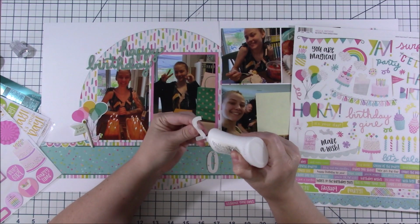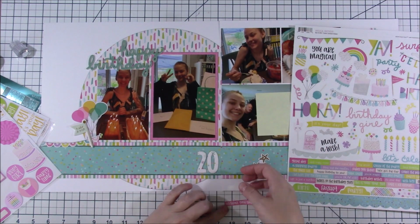And so I made my own thickers. Not really, I don't call them thickers.